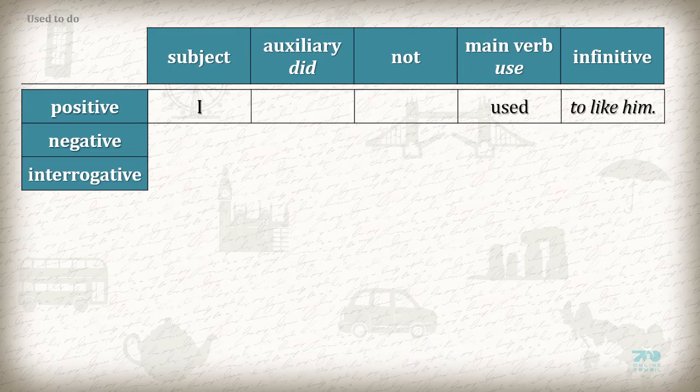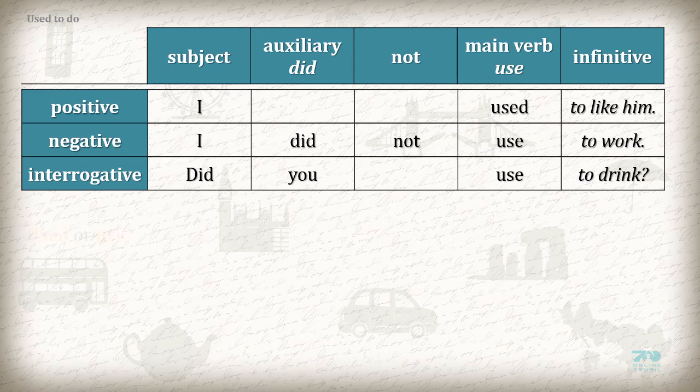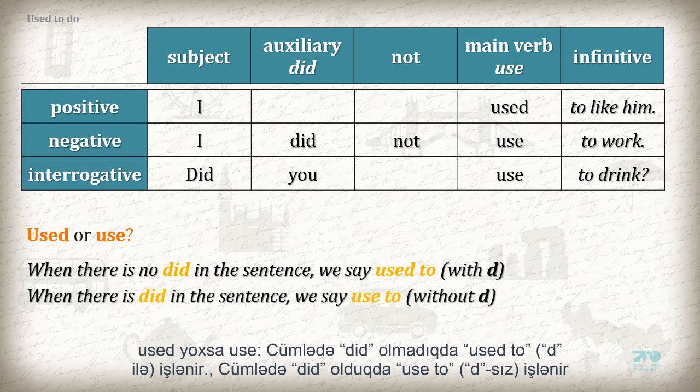I used to like him. I didn't used to work. Did you used to drink? Used or use. When there is no did in the sentence, we say used to with d. When there is did in the sentence, we say used to without d.